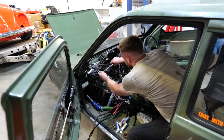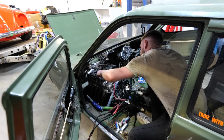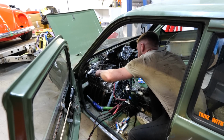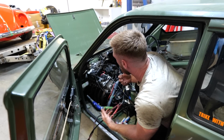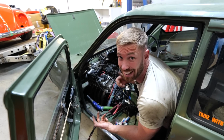Now, it still wasn't firing. This is probably because the airbox is not on and the vacuum lines aren't on, but I'm just going to take the plug out and arc it against the body and make sure we are actually getting spark. Okay, so we're getting spark at the end of the tip of the plug, which is good. I'm pretty positive it's because the airbox isn't on and none of the vacuum lines are plugged in. So I'm going to put it all back together.